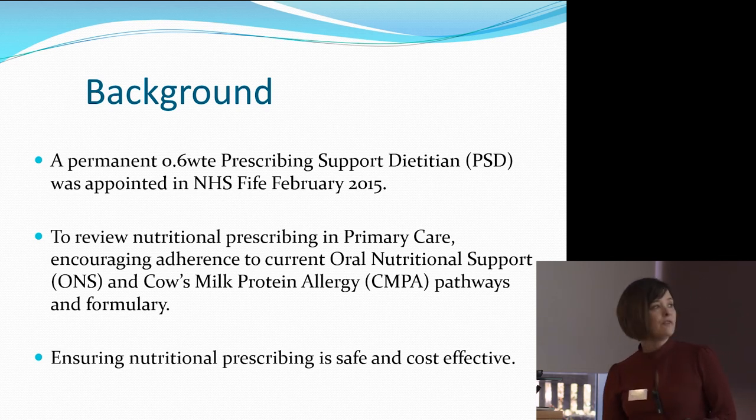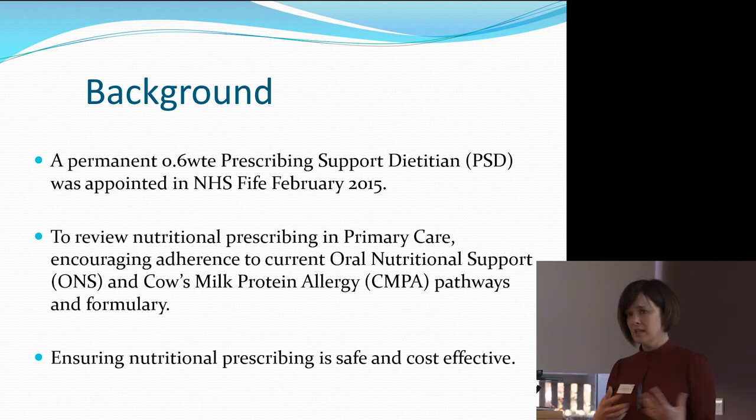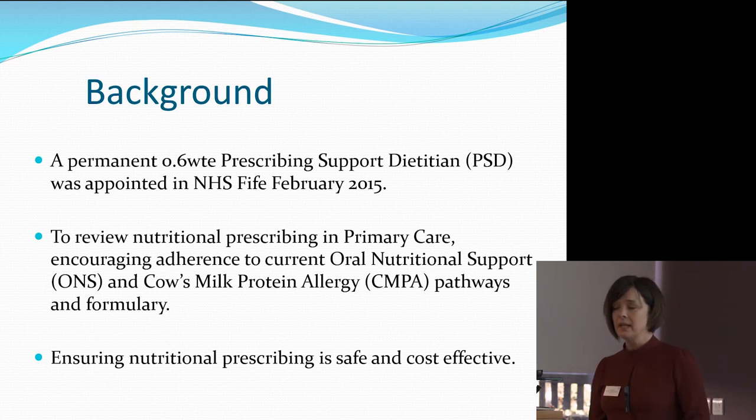So our remit was to review nutritional prescribing, encourage adherence to the pathways that were already in place, and in particular for this, the cow's milk protein allergy pathway and formulary. So in 2011, the paediatric dietetic team in Fife had produced cow's milk protein allergy pathway and guidance. So it was to ensure that this was getting followed, to try and ensure nutritional prescribing was safe and cost effective.